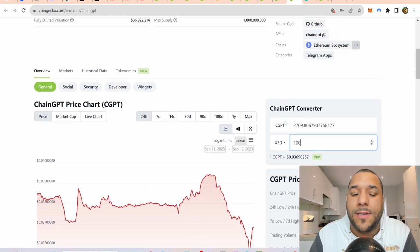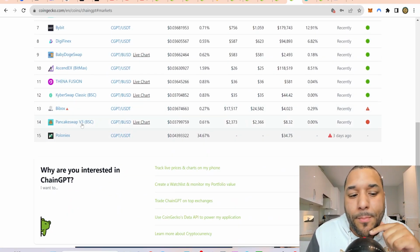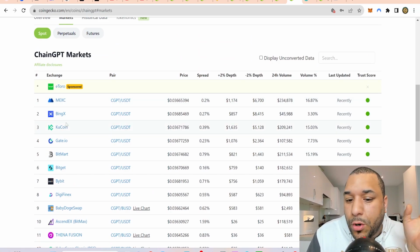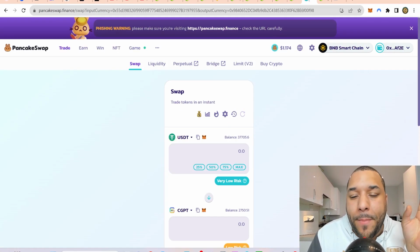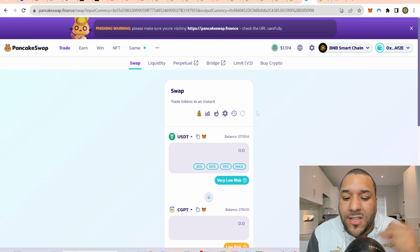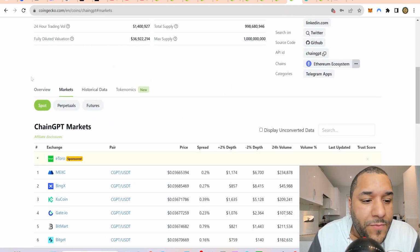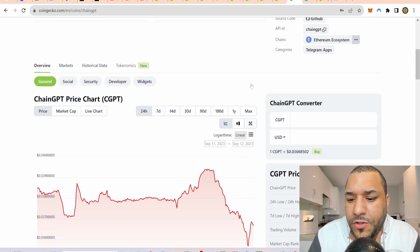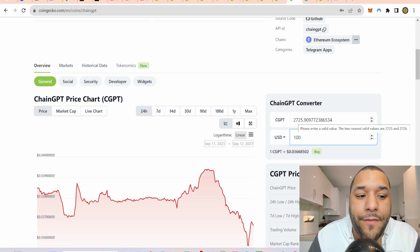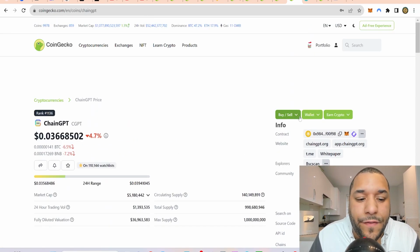I don't know. Oh, no, because when I bought on PancakeSwap, there was an impact fee, because there's not much liquidity on it. Whereas if you go to MEXC Global or KuCoin, there's more liquidity, so you won't get hit with that fee on Pancake. So I had to buy that little bit more to make it $100. I lost out buying on Pancake, but I wanted to do it quick so I could make the video. To get $100 worth should give you $2,725. So I had to get an extra 25 more to make $100 because they took a fee, right?